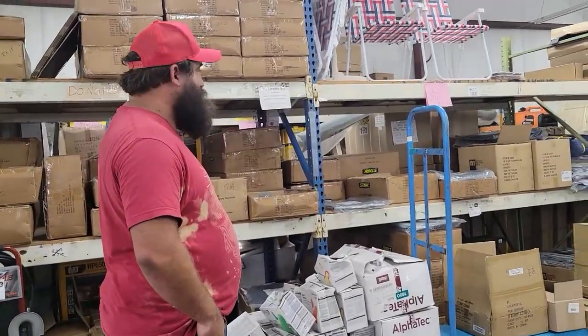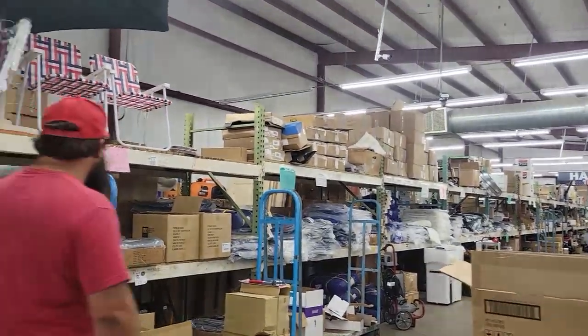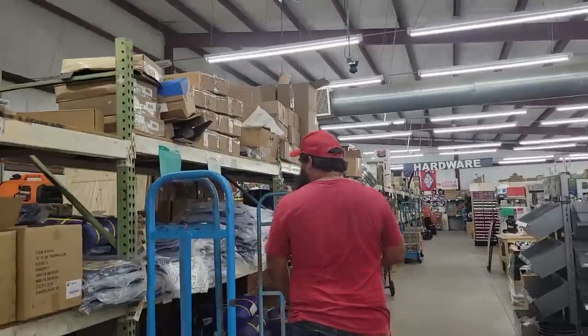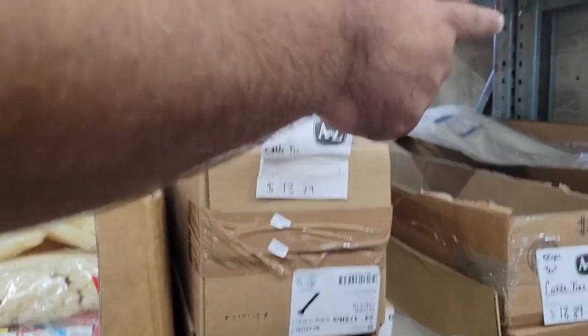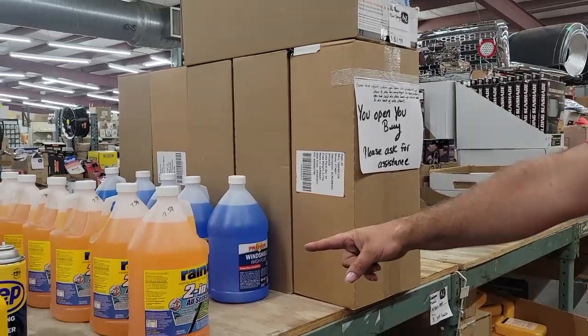Tarps. Tarp City. All the way down there. Oh my gosh. All of this is tarps. So we call our place Tarp City because we use tarps for everything. We've got some zip ties, but do we have any 4-foot long? Do we need 4-foot long zip ties? $7.59 for the rain egg.